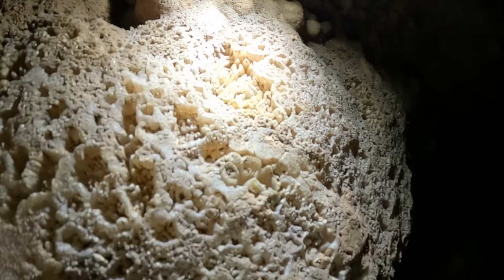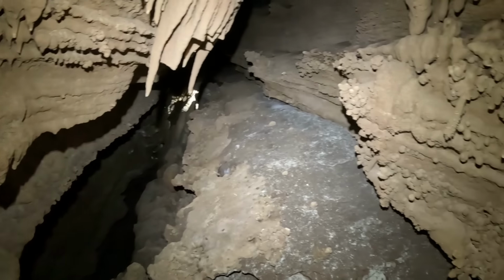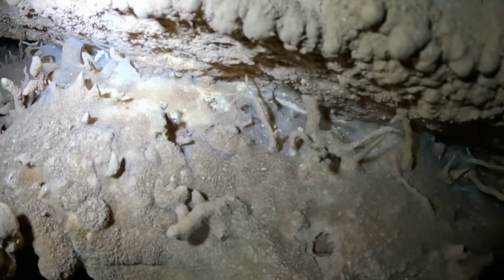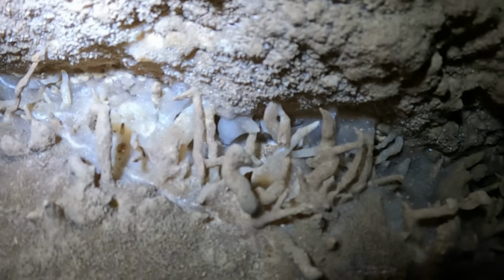Look at these spikes over here. Whoa, the needle spikes in here too. Yeah, I know. They're so long. Looks like a cactus. Dang. And then check out these squiggle formations. Helictites. It's crazy.